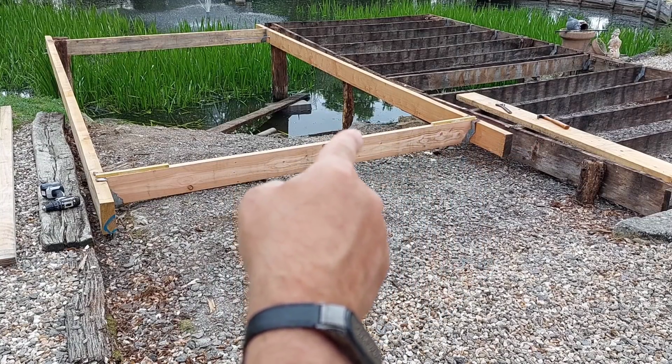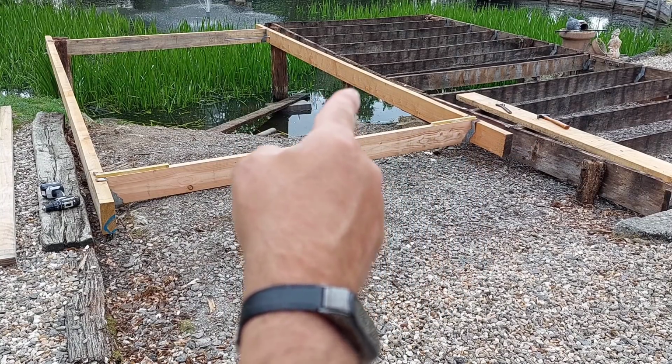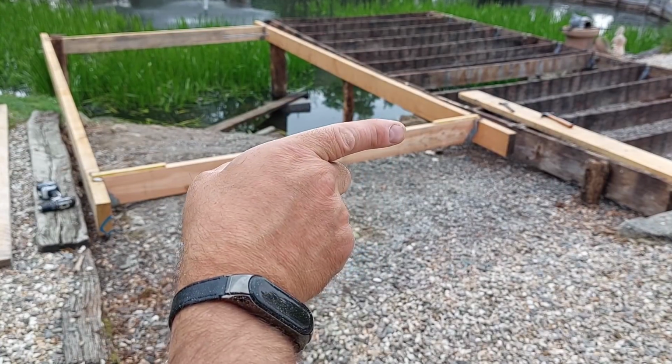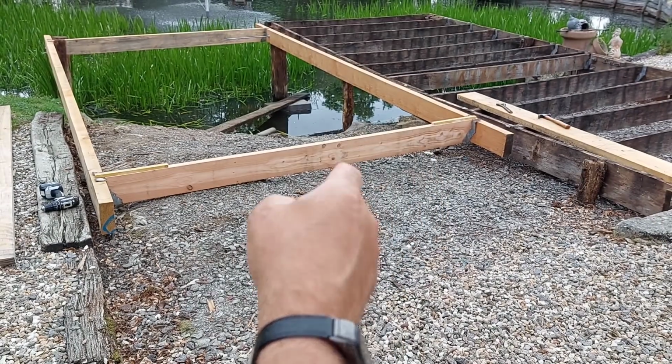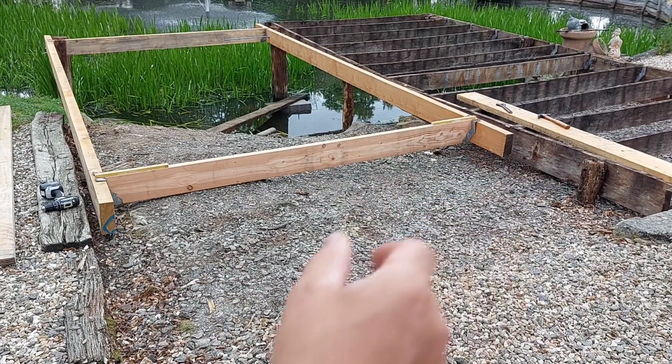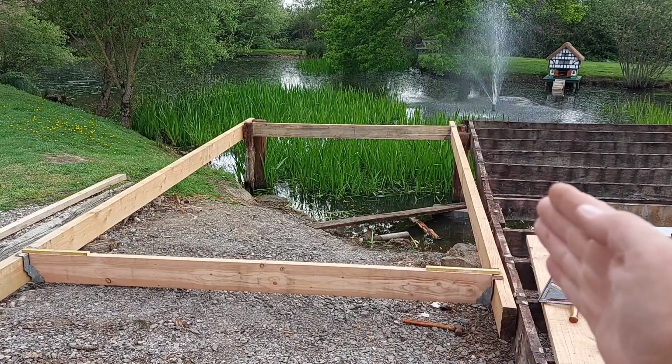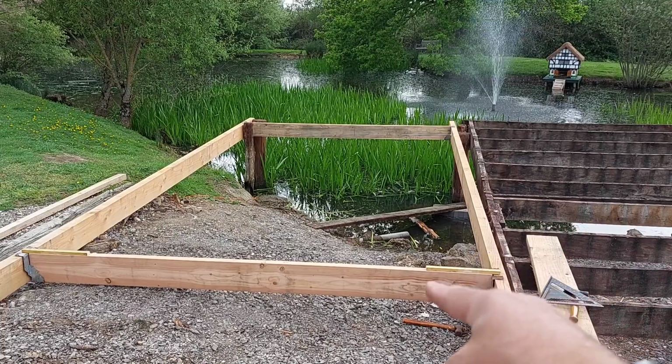This whole thing needs to go that way. And at the moment, this upright, which is going to be redundant, I'm going to replace it, is in the way. It's getting in the way of this moving that way. So I'm going to take that out and then shift it across. I've just taken that support up to shift this board along to get these square.